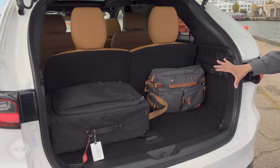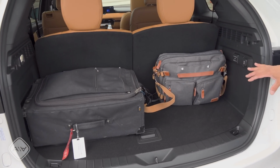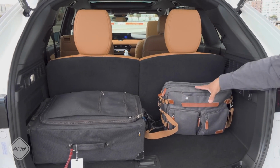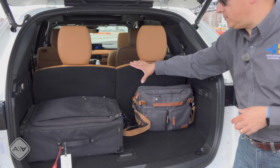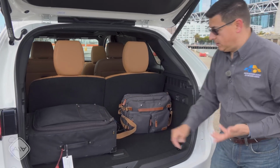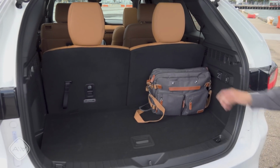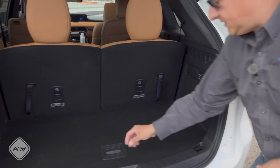We get 14.9 to 15.9 cubic feet of cargo capacity, depending on the model you get. This 2-seat third row gives us the larger cargo area in the back. If you get the 3-seat row for the 8-passenger version or the 7-passenger version, then you'll get 14.9 cubic feet back here. But still a reasonable amount of storage area, and very similar to something like a Highlander.